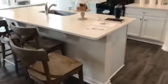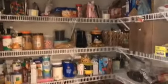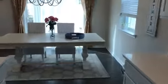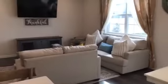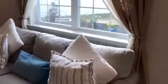And then coming back to the back, very open layout, great room, huge center island. Beautiful white cabinetry, stainless appliances, a lot of cabinet space. Very nice walk-in pantry here as well. Great touch. Have dining area, great room back here, living area. And one of the unique things about this home, I'll show you the backyard real quick. You have a beautiful backyard, beautiful patio back here, fenced-in backyard.